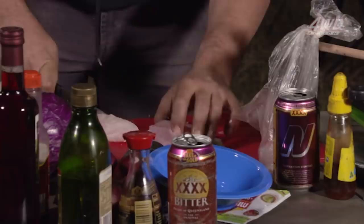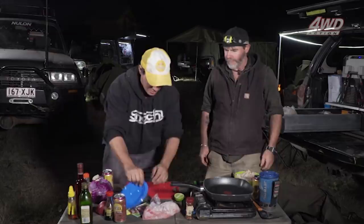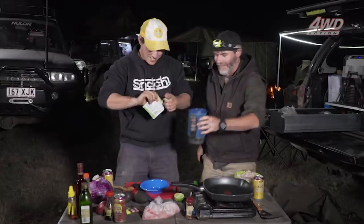Now, while he's doing that, I'm just going to start chucking the fish in. That looks well marinated. The lime juice, of course, cooks the fish a tiny bit. We just want to leave that to marinate for about 10 minutes. I'm going to start cutting these ones up. I'm going to do the real hard bit because I want to mix this packet up of chipotle. Do you want some hot water? Yep.